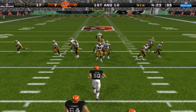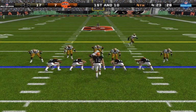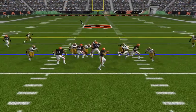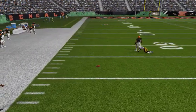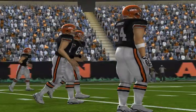So they have first and 10 here, ball on the 25-yard line. New Orleans comes out in their nickel package. They're blitzing, gets it away fast. Almost intercepted. Good timing, getting in between the ball and the receiver to save what would have been a big gain.